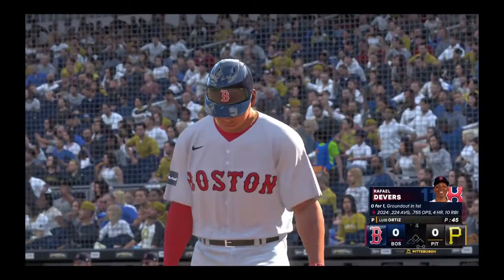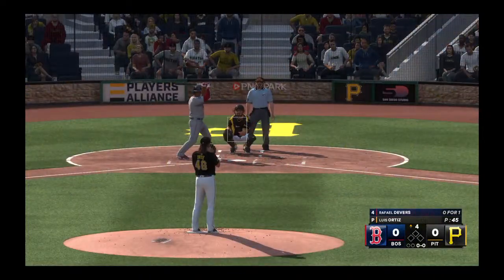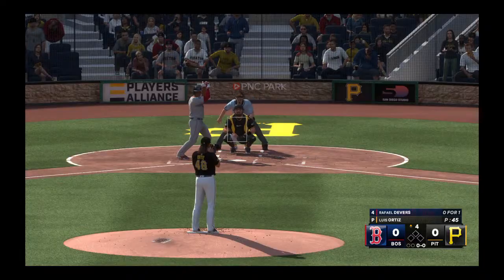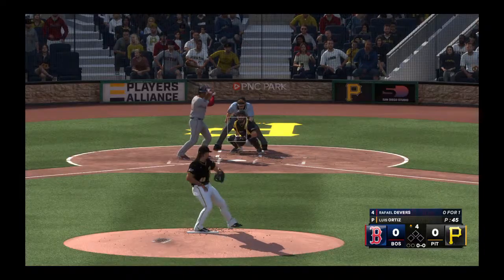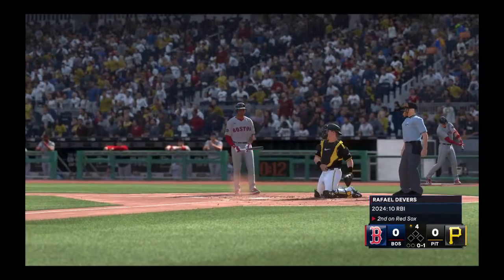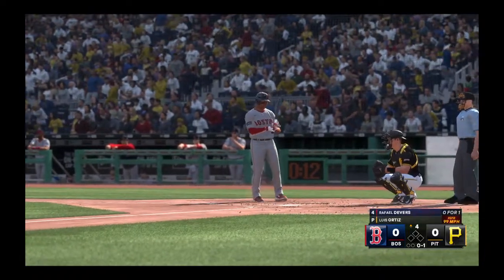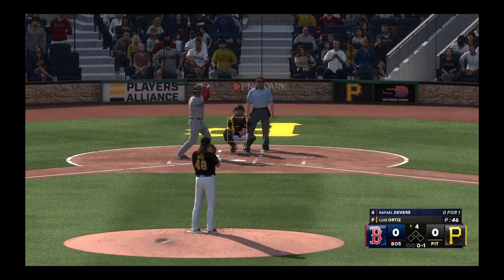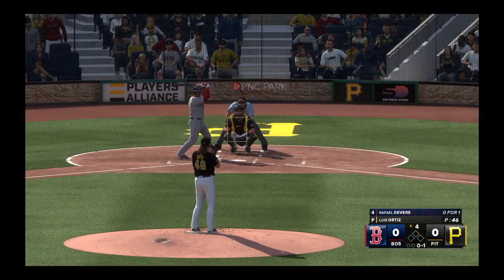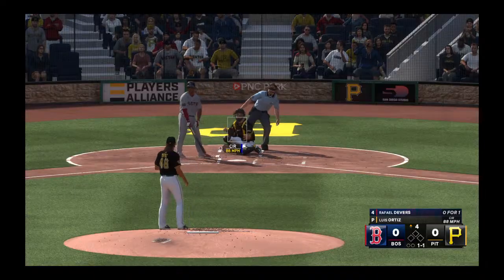Back here at PNC Park, here's the third baseman, Rafael Devers. Ortiz back to work. That clips a corner. He's been pitching well, but we'll see what kind of adjustment the hitters make this second time through the order. We'll know if he's got really good stuff in this one or not. Kicks and deals. Ball one.